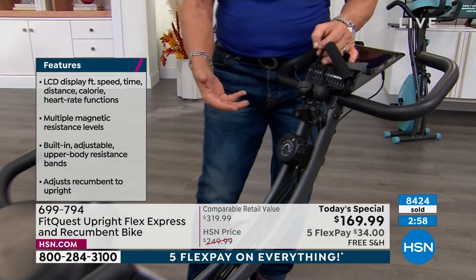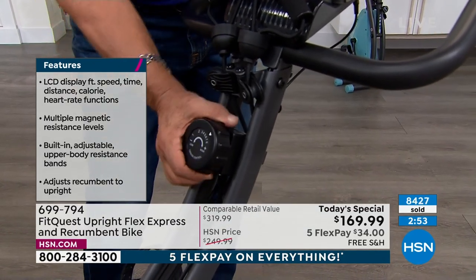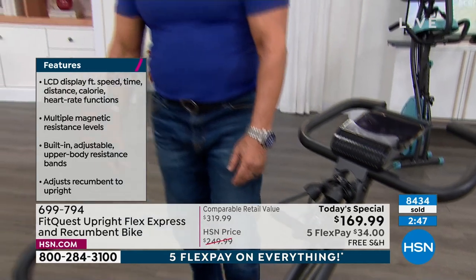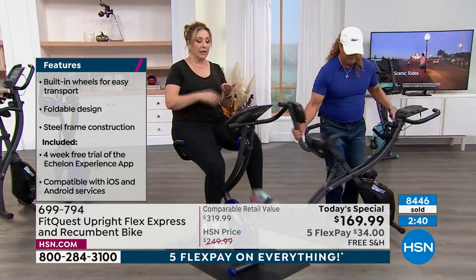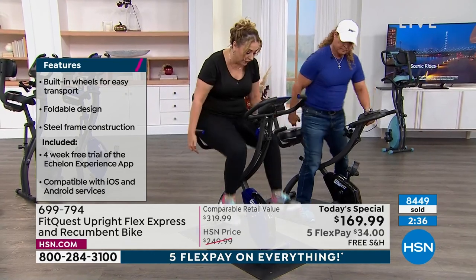By the way, a set of 10-pound dumbbells can cost $45. I did not even think of that. And here you can go up to level 8 of resistance. You're saving money, you're saving space. You're adding resistance and you're not adding money or space. It's really kind of one and done. And look at the little footprint that this has.